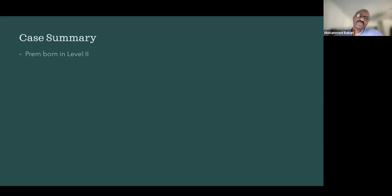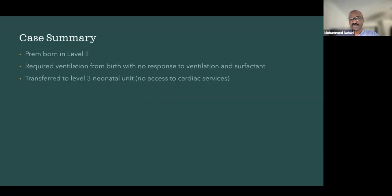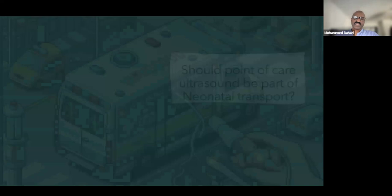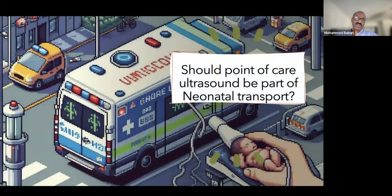So in summary, this is a preterm baby born in level 2, who required ventilation from birth with no response to ventilation and surfactant, and was transferred to a level 3 neonatal unit with no access to cardiac service. The diagnosis was missed during antenatal care, and was made almost around 12 hours of age. The baby had to be transferred twice before reaching the cardiac and surgical services. Which brings me to the topic today: should point of care ultrasound be part of neonatal transport?